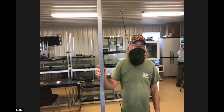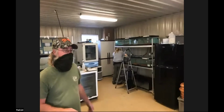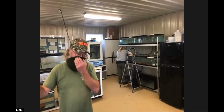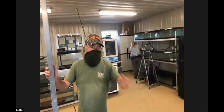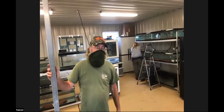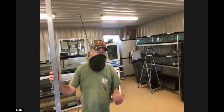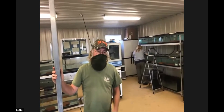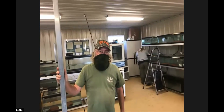We net these tanks out every day. So we have some volunteers that help us out. If we don't, one of us will do it. We run the net through every tank, and we also take a little sponge and wipe off any brown, which is any algae that would start. That way we get rid of any waste that was in the water.